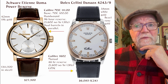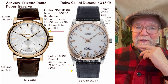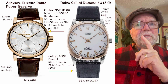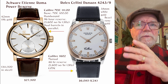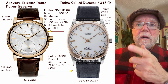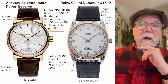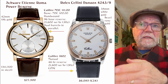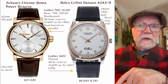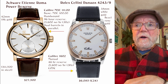Now, it's $27,500, which isn't a lot less than the $32,000 Patek Philippe. But this one has a couple things. First of all, I really like the power reserve, especially on a hand wound watch. And this one has the power reserve up around between 1 and 2 o'clock. The other thing is that they have the same watch in steel for $11,500, which to me would be a very, very good buy.